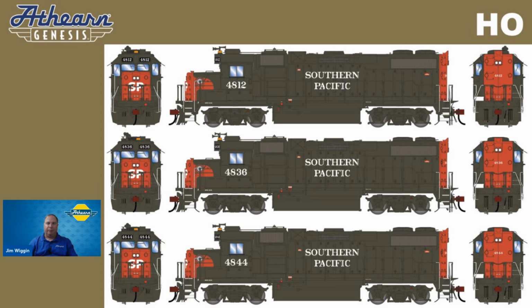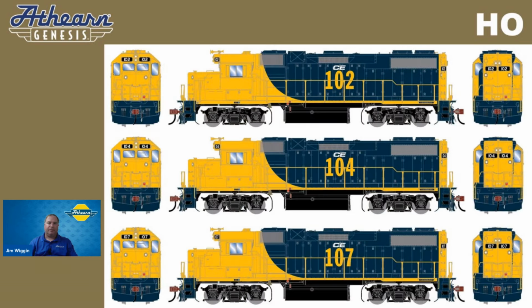Let's go on to something a little bit different that you may not have expected. And let's go back to 1975. This is the Cleveland Electric. The Cleveland Electric Illuminating Company purchased 9 GP38-2s from EMD back in 1975. These units were built to Conrail specs, so they featured a cab signal box, small weed cutter style plows, Leslie 3-chime horns, and small 2,600-gallon fuel tanks.